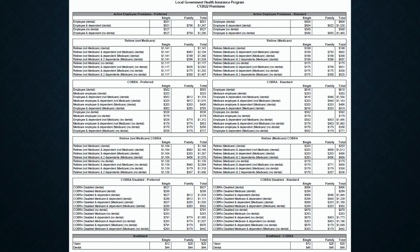This is what the rate sheet looks like. I know it's kind of hard to read. At the top, you have your active preferred versus your active standard. On the bottom is no dental, and above that is the rates with the dental. Below that are your retiree percentages, your retiree rates. So your non-Medicare retiree rates are going to be on the left there, and your Medicare retirees are on the right. Below that, you have your COBRAs, Cobra disabled, and then at the bottom, you have your Southland rates.